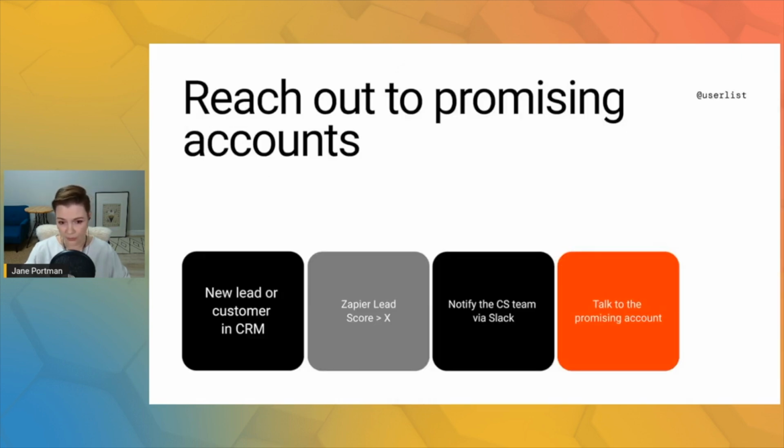Any new lead or new customer comes into your CRM, you can run them through that Zapier lead scoring system. And if the lead score exceeds a certain value, you can then notify the customer success team, either via Slack or again through the customer success, customer support inbox, so that they can manually reach out to the most promising accounts. So you probably, if somebody registers from a Microsoft email address, you probably want to know about this. And this way you can spot promising leads right away.